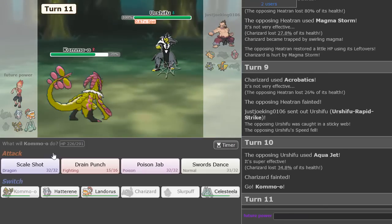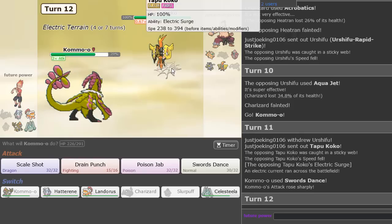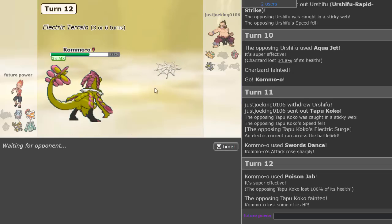We get to go Kommo-O, and we get to click probably Swords Dance here as Coco comes in, and we are going to be faster, right? So we can just Poison Jab this. And that's gone.